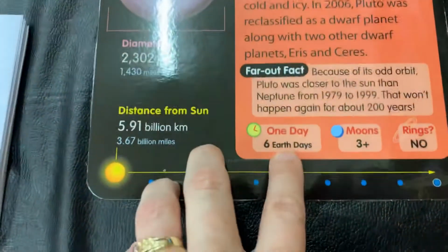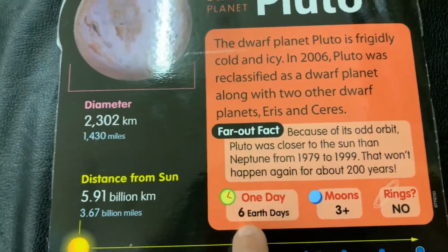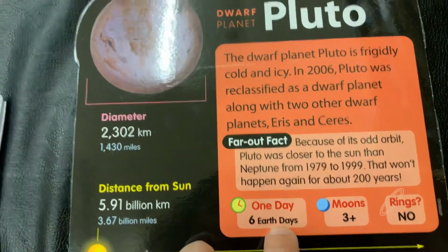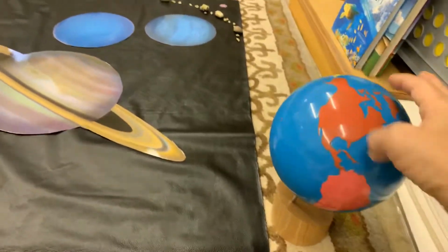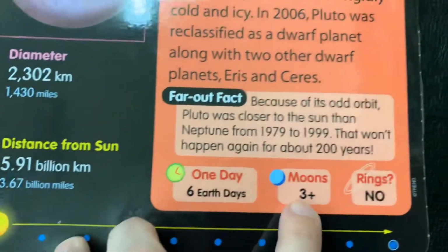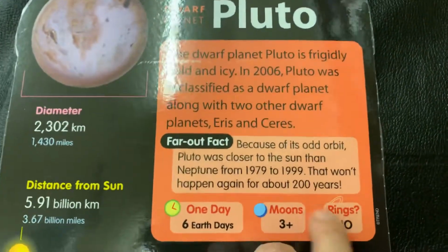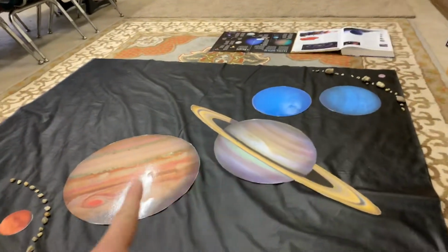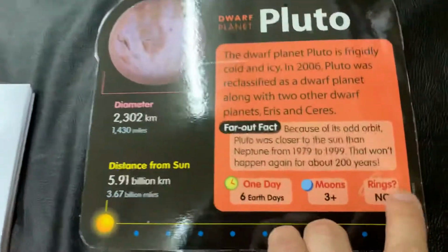So let's see. How long does it take for it to have day and night? One day on Pluto is 6 Earth days. So remember, rotating on its axis, the Earth takes 24 hours to have day and night. Pluto takes 6 days. That's incredible. It has more than 3 moons, and it has no rings. Wow. All of those outer planets have rings, even if we can't see them. Saturn has the most. But Pluto has no rings.